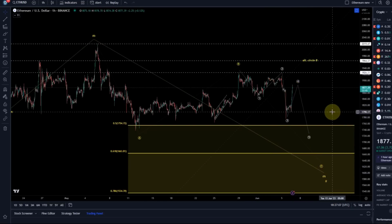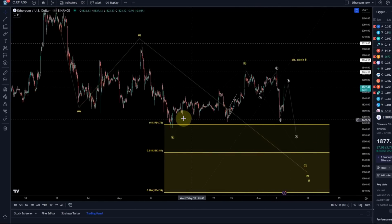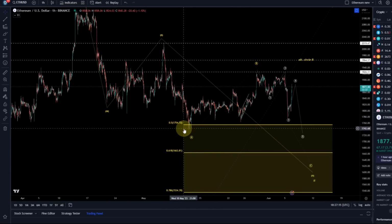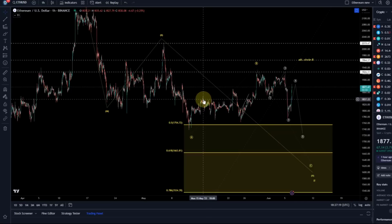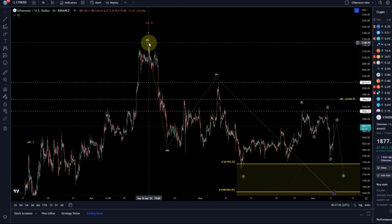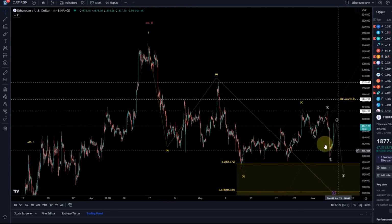So we have a somewhat incomplete looking downside structure. It remains a problem on this chart. That's why I've been talking to you about it. I've been talking about that to you for weeks now, that the entire structure to the downside of the 16th of April high looks somewhat incomplete.